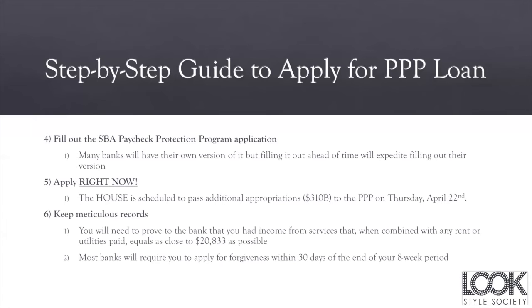And number 5, probably the absolute most important thing here is you need to apply right now. So even though there's not money available right now and they're not processing applications at the SBA, you need to get approved by your bank or fintech, once again, Cabbage or Bluevine, so that as soon as the SBA opens their doors, that institution is sending your application as soon as that happens. If you wait until the SBA actually starts accepting these applications, you're going to be too late because you're going to have a minimum of 48 hours turnaround for the bank to underwrite the loan that they will send to the SBA. So you have to do this now.